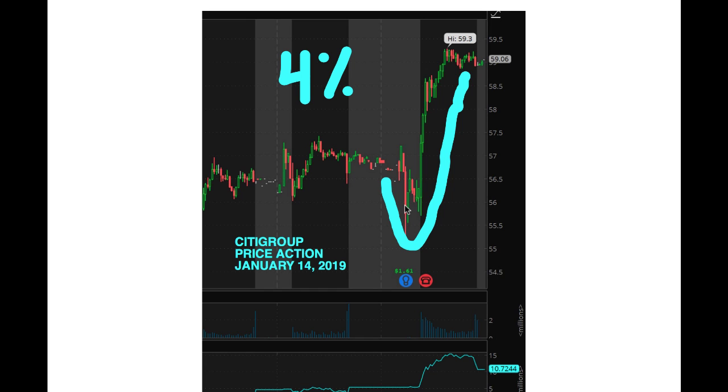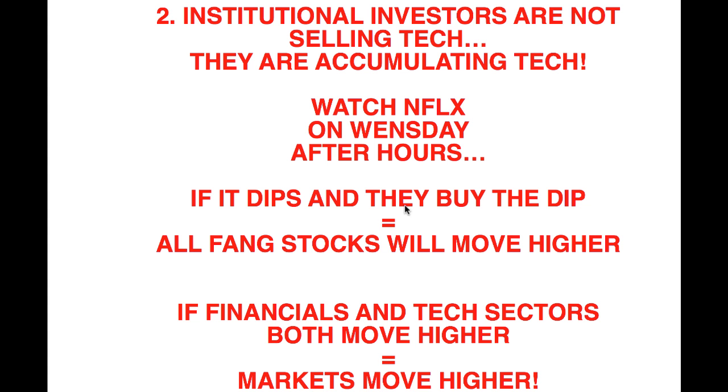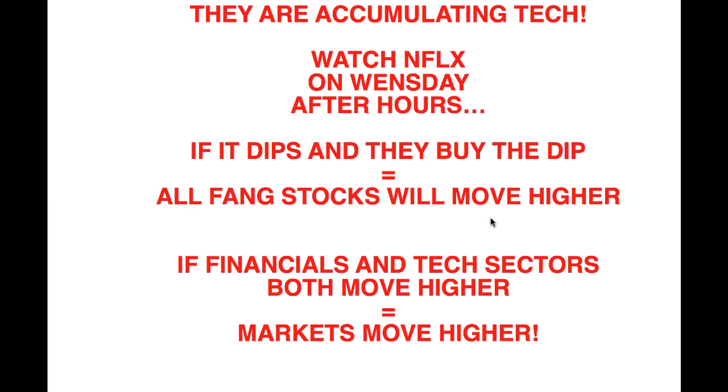The markets could easily move maybe 1,000 points on the Dow as the result of some of the things that we're discussing here. Point number two, institutional investors are not selling technology stocks. They actually accumulate in stocks. So the most important thing, as far as technology stocks are concerned, is Netflix is going to kick off the earnings on Wednesday after hours.